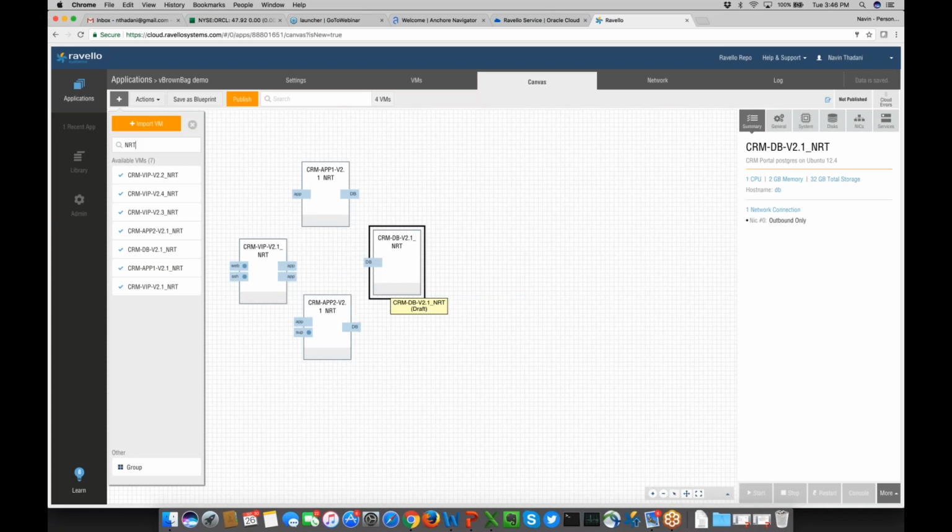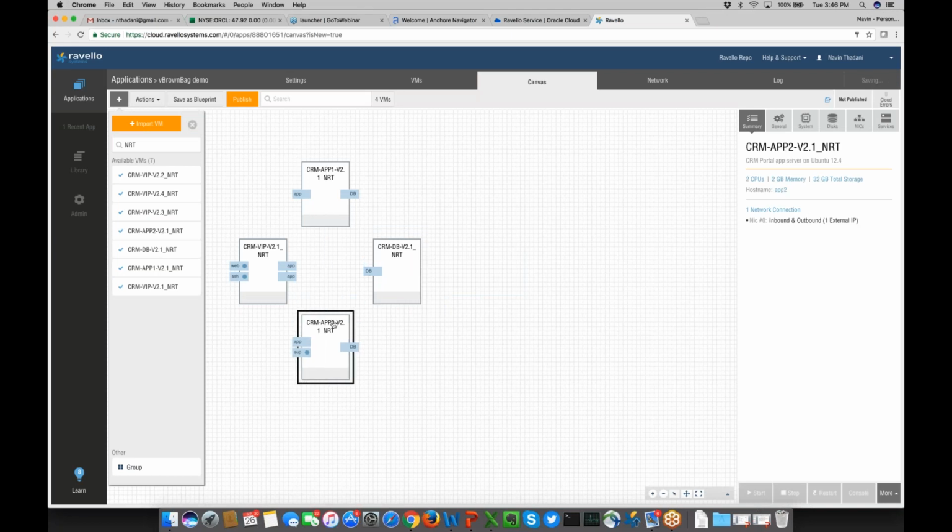So if you note, I've done nothing so far other than upload my VMware virtual machines. I've not made any changes to them at all. These have not been converted in any way or anything like that. These are bit for bit identical to the VMware VMs that I have running in my data center. Now at this point, I'm ready to publish it.